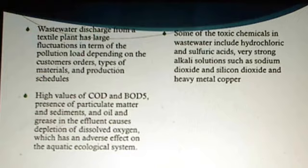High values of COD and BOD5, presence of particulate matter and sediments, and oil and grease in the effluent cause depletion of dissolved oxygen, which has an adverse effect on the aquatic ecological system. Some of the toxic chemicals in wastewater include hydrochloric and sulfuric acid, very strong alkali solutions such as sodium dioxide and silicon dioxide, and also the heavy metal copper.